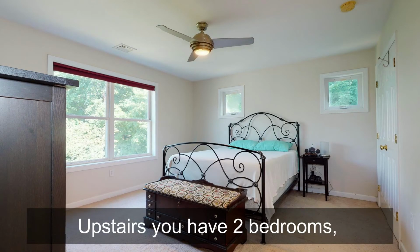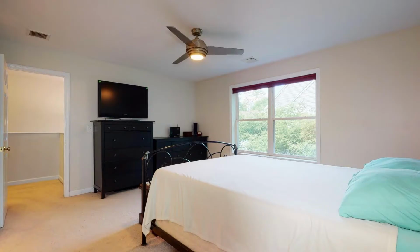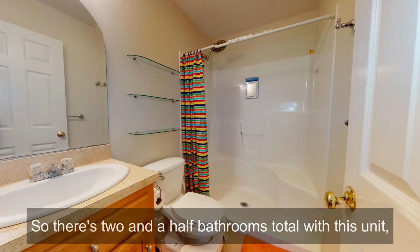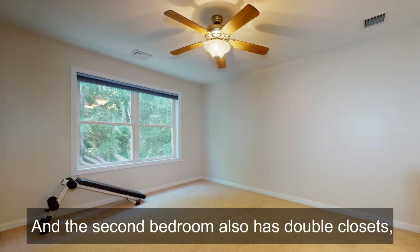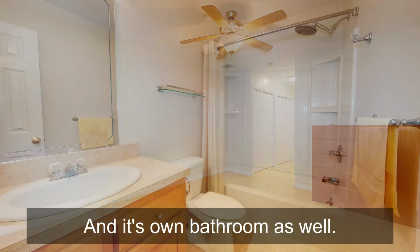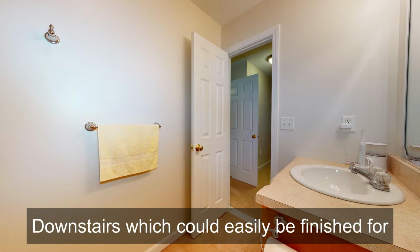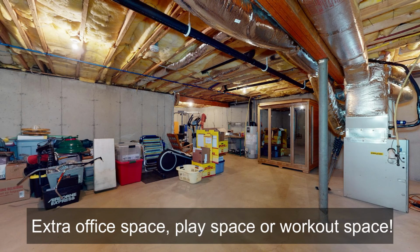Upstairs, you have 2 bedrooms, a wonderful large master suite. So there's 2.5 bathrooms total with this unit. And the second bedroom also has double closets and its own bathroom as well. There is a large full basement downstairs which could easily be finished for extra office space, play space, or workout space.